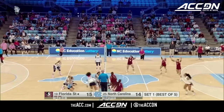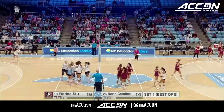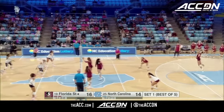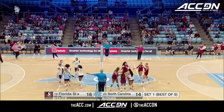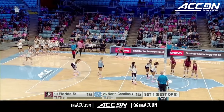Barrett with a back set for Thorpe. Blockers there. And Florida State, with their second block of the match, have reeled off 23. ACC Co-Player of the Year back to serve in her final season with the Seminoles. Carolina back to Thorpe, and a heads-up play there from the sophomore transfer. Isert back to serve now.